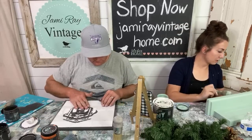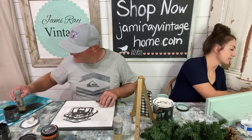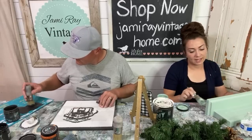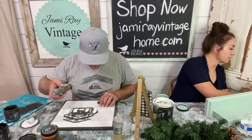I'm almost done with my shelf. Are you guys surprised? In my defense, I have not used Apothecary in a very long time, and we have a lack of Apothecary in the shop right now. So I've got to paint stuff Apothecary.